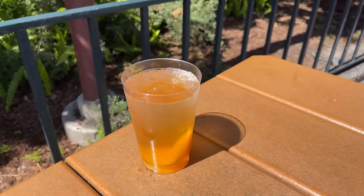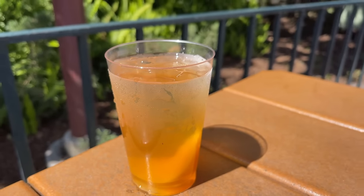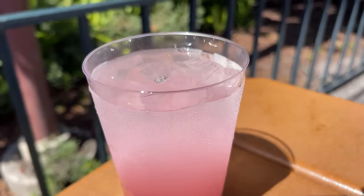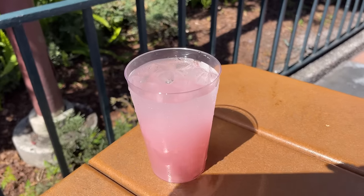When it comes to the peach whiskey, I surprisingly really like it. I'm not much of a whiskey drinker, but this was light, it was refreshing, and mine was a little bit watered down, so maybe that's why I liked it more, but it was nice and sweet. The Dragon Dynasty is fine, not necessarily one of my personal favorites. Nice and sweet, it has a nice carbonation to it, but not necessarily my favorite.